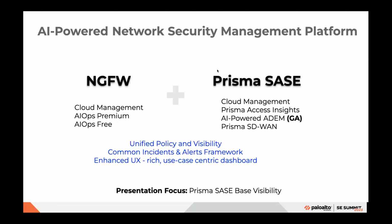And together, what we have is a very rich AI-powered network security management platform, which will have a unified policy and visibility, a common incidents and alerts framework, and a really rich use case-centric enhanced dashboard. So this is towards ensuring that our customers have the best experience possible for their Palo Alto Networks security products, and a single place to really define their policies and have a uniformity in how they are ensuring that users who connect through various mechanisms have the same experience in terms of policy and the access that they get to the applications they need.